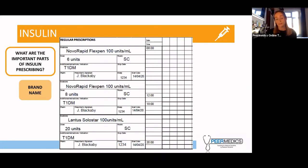And equally, yes, it's really important with units that you write units out in full. Don't just put U, because it's so easily mistaken to be a zero and you could be giving someone 10 times the amount that you intended to. Anything else at all that you notice on there?